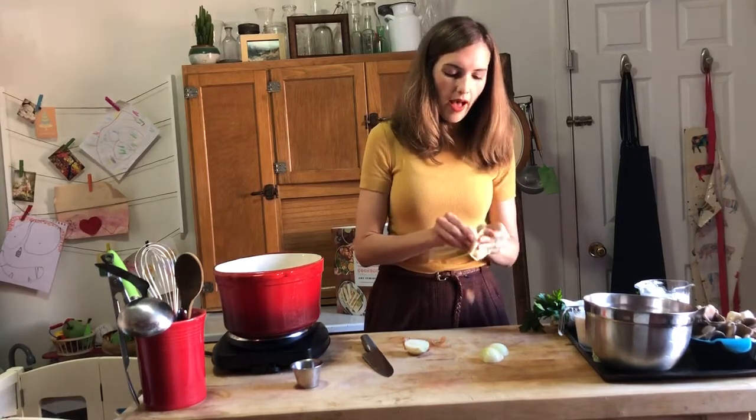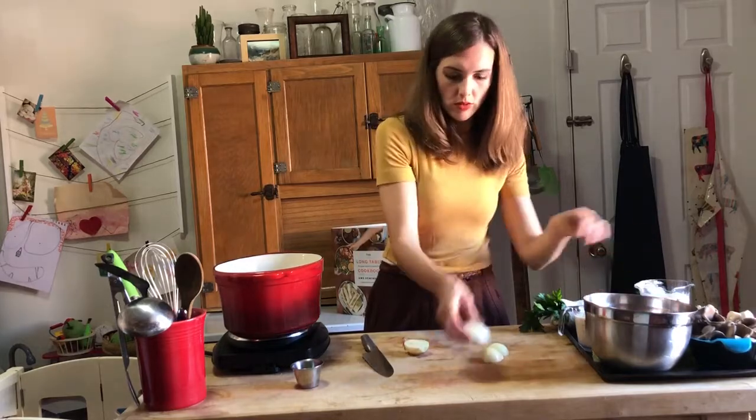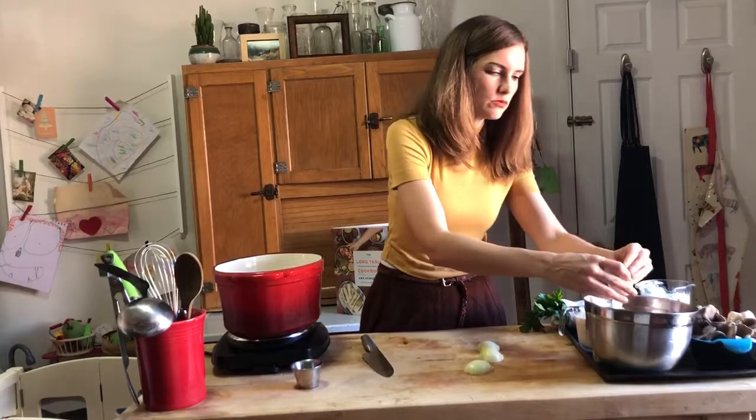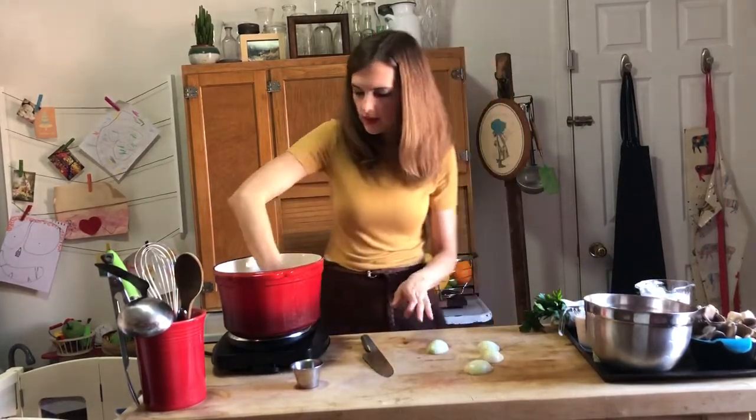Great, so onions as an allium-rich vegetable. So again, as I said, one of the ones you want to be consuming on the regular. A great part of an anti-cancer diet. Okay, so see how this is going.